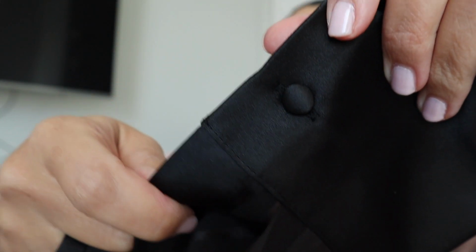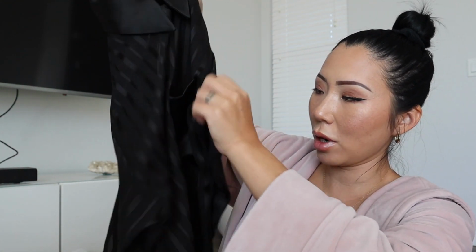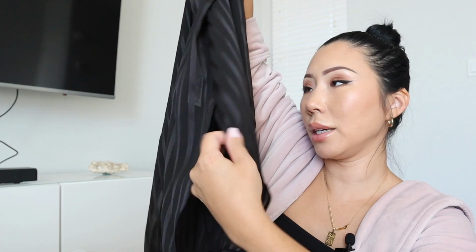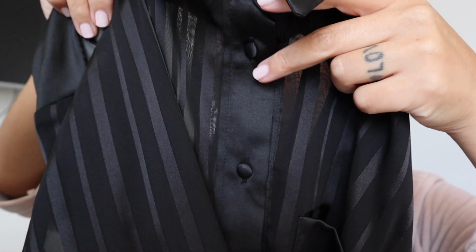That's what the buttons look like. It's so nice and it's super oversized. It has a pocket in the front, so that's cute. And then the edges are kind of like rounded on the side and it does have a slit on the side as well, just like a small little slit. This is what the buttons look like on the front as well.